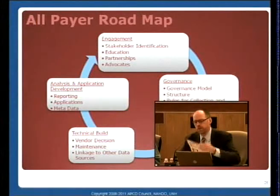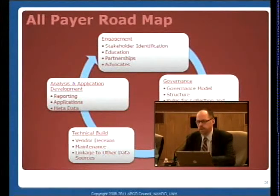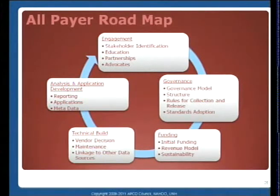So to kind of move towards the finish here, some of the things that we've learned. One is that there is a standard, if you will, kind of roadmap process that seems to be emerging, and I'm not going to go through it in detail, but it starts with some form of engagement process, a champion, and a very broad base of stakeholders, which is incredibly important, and then development of the governance model, the funding model, the technical build, and ultimately the analysis and development of these applications that I've just shown you. And obviously there are interactions between these 5 boxes.